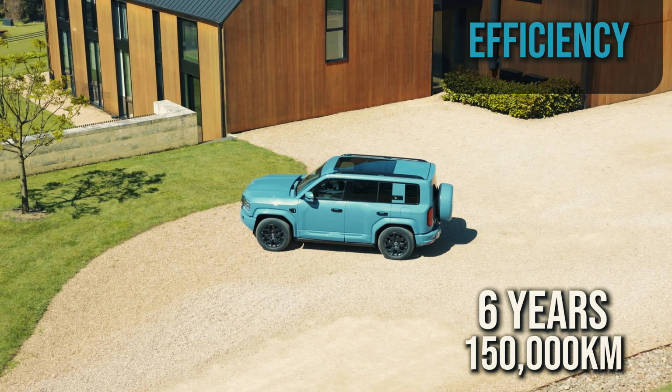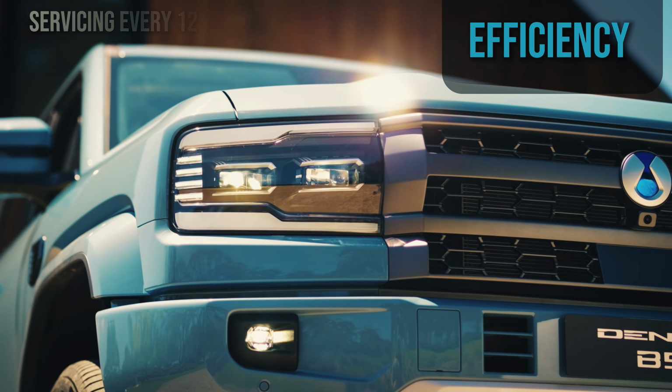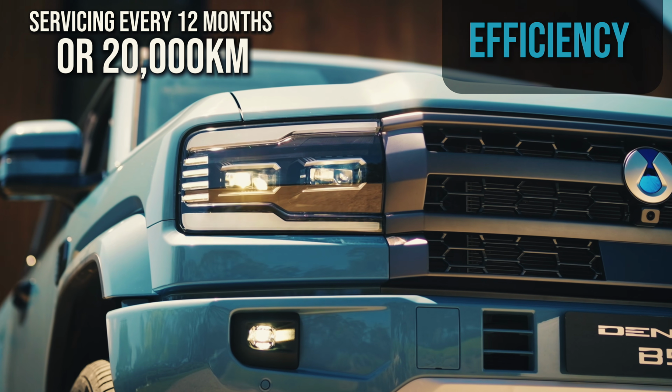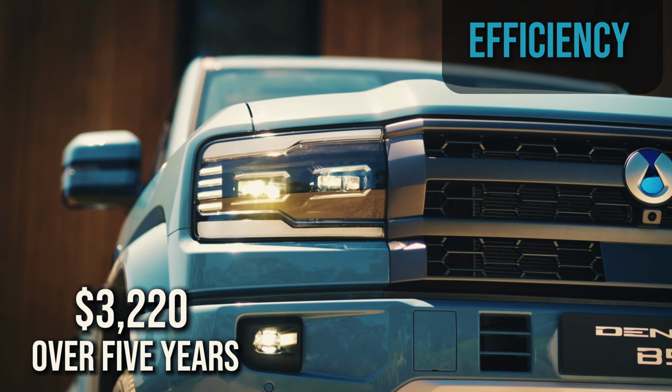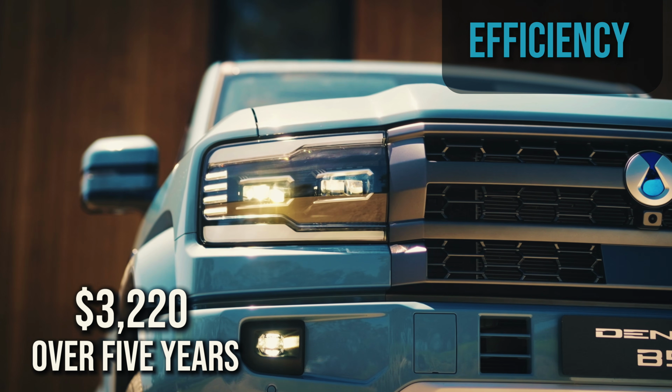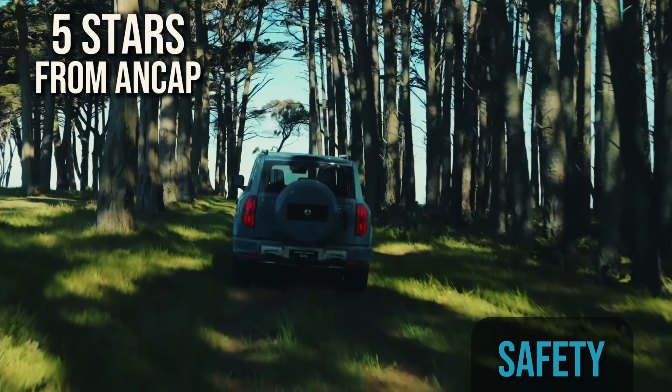Ownership's a genuine strength. 6 years, 150 Ks on the vehicle, 8 years on the battery, servicing every 12 months or 20,000 Ks, which is twice as long as a Prado, and $3,220 over 5 years, which undercuts Toyota. No AdBlue either.